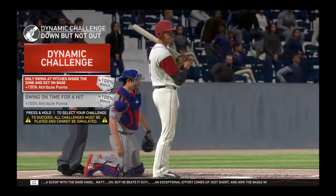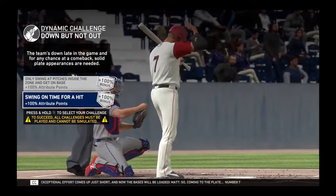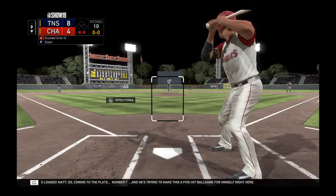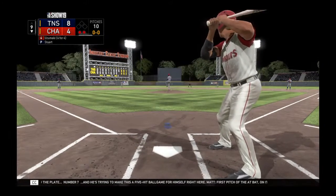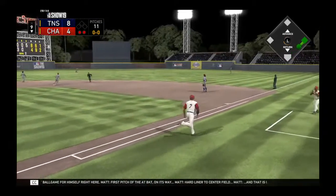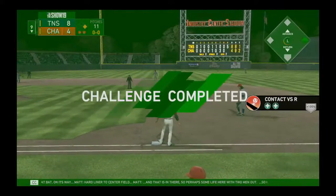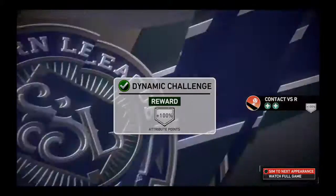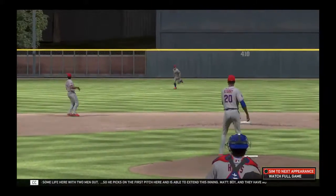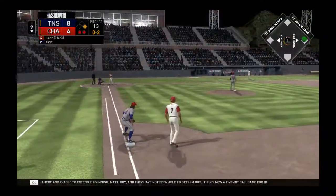So coming to the plate, number 7. And he's trying to make this a 5-hit ball game for himself right here. First pitch of the at-bat on its way. Hard liner to center field. And that's in there. So perhaps some life here with 2 men out. So he picks on the first pitch here and is able to extend the inning. Swing right there. Boy, and they have not been able to get him out. This is now a 5-hit ball game for him here, and those don't come along every day.